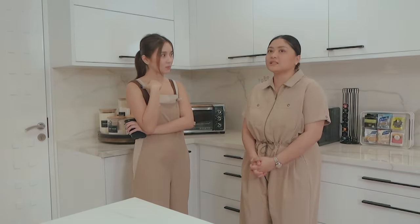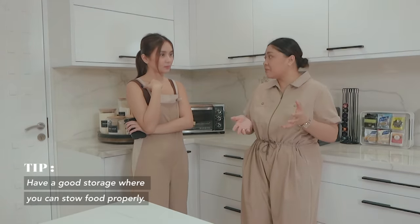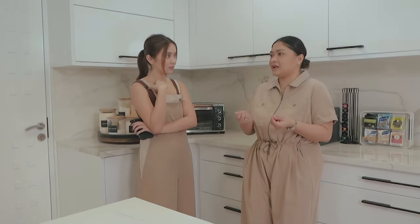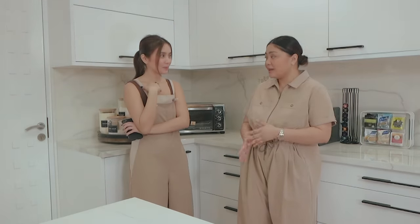It's important talaga that you have a good food storage or cabinet in the kitchen. Kasi at the end of the day, yan talaga yung pumapasok sa katawan natin. So if you're not gonna store it properly, then chances are we're harming ourselves. So dapat talaga yung food nyo, yun yung pinaka-nakastore ng maayos sa kitchen. Depending on your lifestyle, kung ano yung priorities mo, anong hilig ng family mo, then you invest in that.